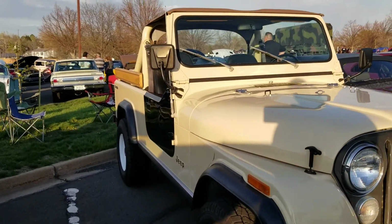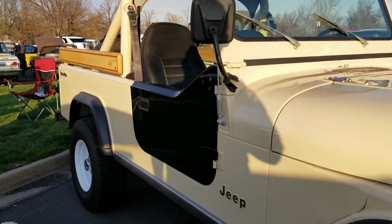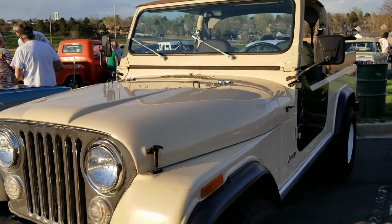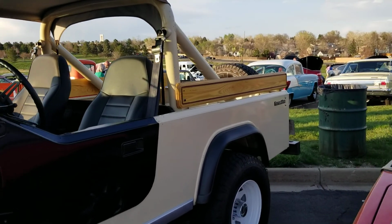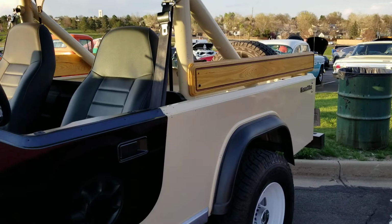Wood boards are on. Wood sideboards, half doors that still need to be painted. Soft top, half doors, sideboards. Yeah, she's getting there, boys.